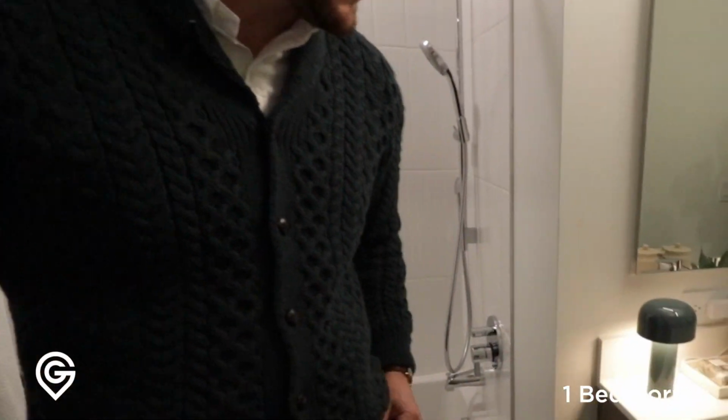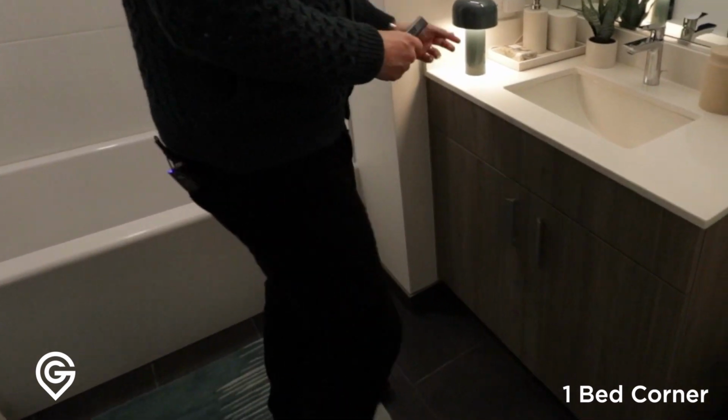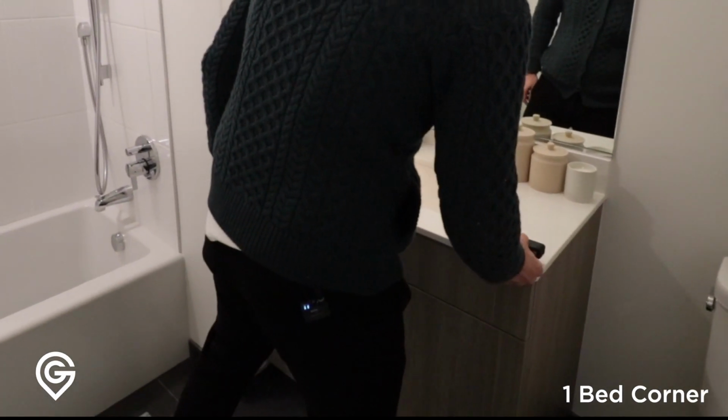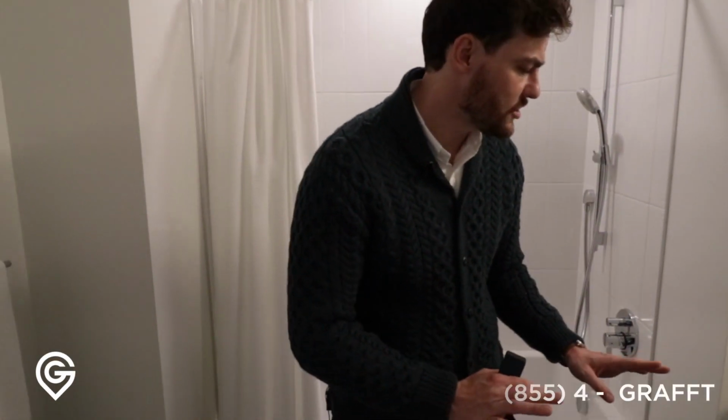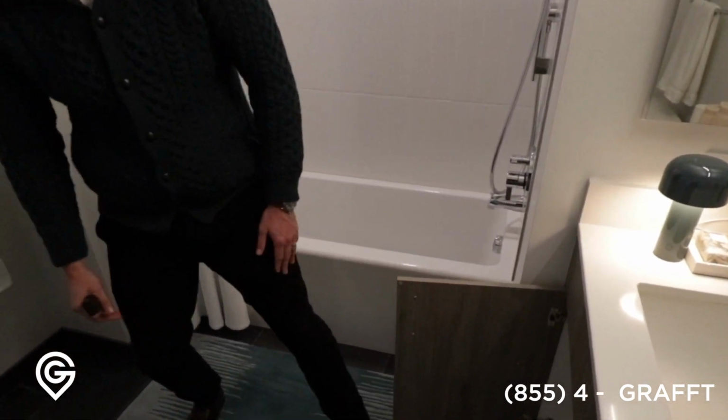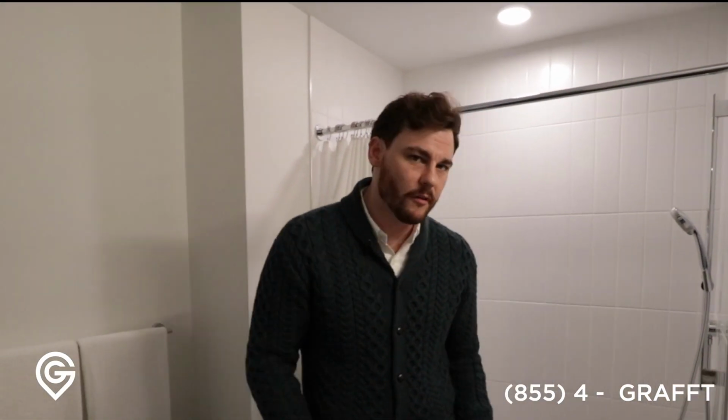Looks like we have a little different vanity here too. Let's see. Interesting light. So this is the same size. This is 36 inches, but we don't have the drawers that we saw in the other units. We just have the really wide storage underneath, which isn't my preference. Everyone wants drawers. You always want to be able to utilize them.